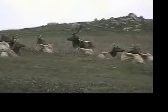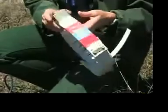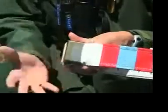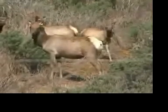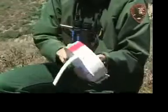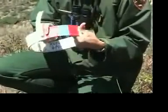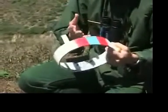One of the best ways to monitor a wild population is to use radio telemetry collars. This is an example of one. This is a brand new one. They don't look this clean after they've been on an elk. This is the radio box, and it emits a frequency that is particular to this collar and this elk. It goes around the neck of an elk. This is the antenna that emits the radio waves. They're often color-coded so that when we're just looking at an elk, we can tell which animal that is. And this animal would be called red, blue, red.